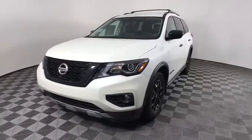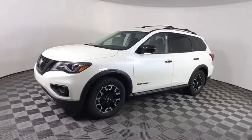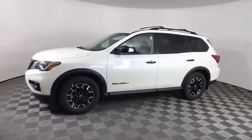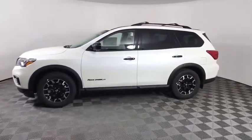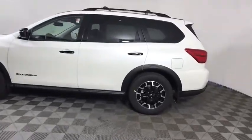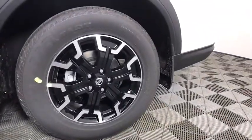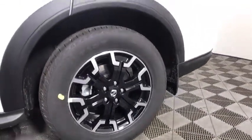Stop by and take a look at the 2020 Nissan Pathfinder. The Pathfinder has a premium interior with three rows of seating for up to seven passengers, as well as versatile seating and cargo configurations. This SUV appeals to both truck lovers and car lovers. Here are some of this vehicle's great options.